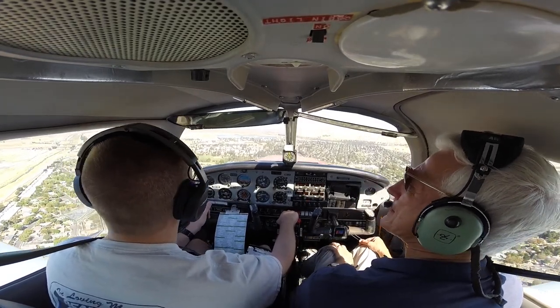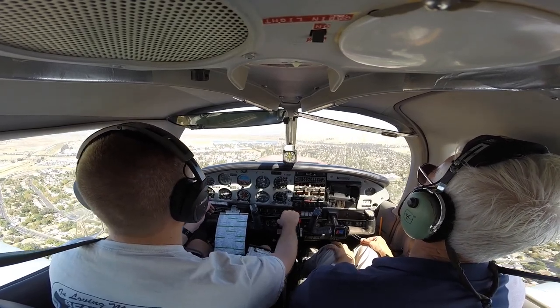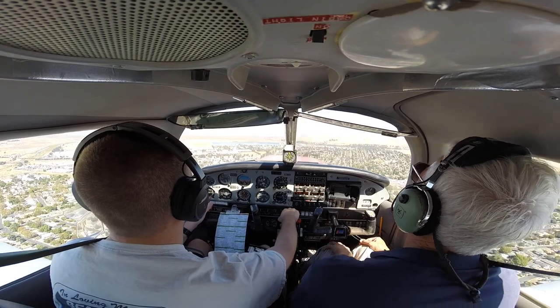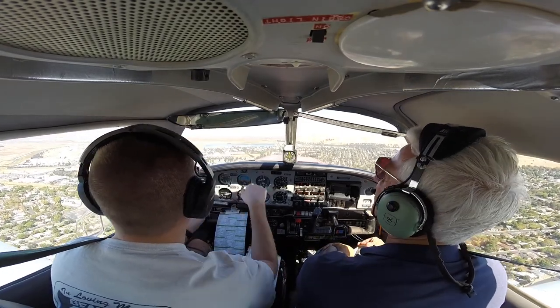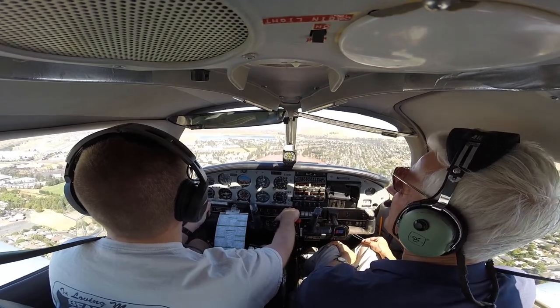908436, traffic approaching left base for the parallel Cherokee. Looking, 9436. I don't see him. Up there he is. He's for the other runway, yeah. Traffic inside 9436. Roger. Traffic inside 63 Mike.